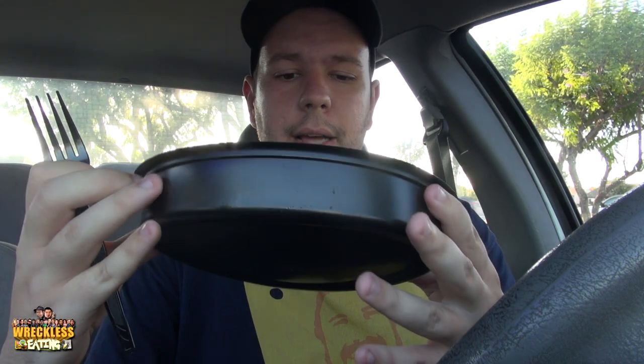So here's what it all looks like. You got your two enchiladas. You've got a bunch of stuff stacked on it, including chicken, cilantro, some kind of sauce. And then you have a big thing of rice, which I love rice. I'm gonna try a little bit of the rice first, maybe combined with some of this enchilada sauce.